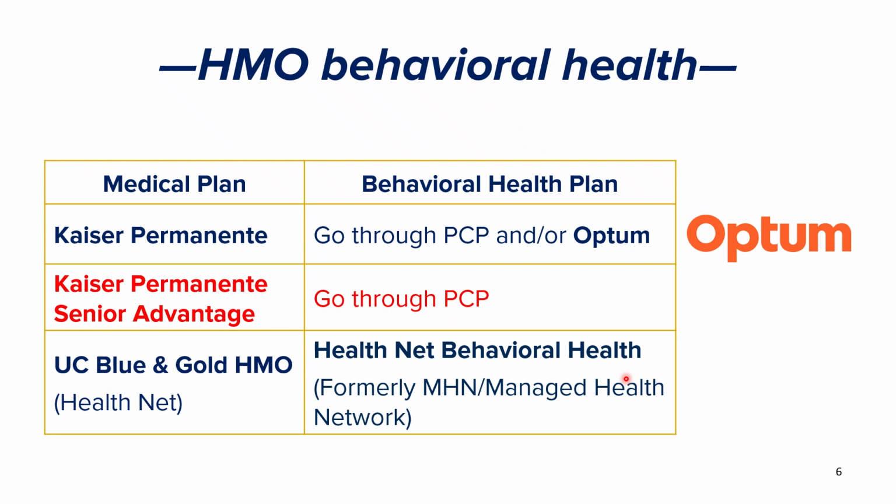Now, when you're calling Optum or you're calling HealthNet Behavioral Health, you can ask them to find you a provider who is accepting new patients. It can be difficult to find providers on your own, so put the onus on them to find you a provider by calling and asking for them to find you a provider who meets your criteria, who is accepting new patients.